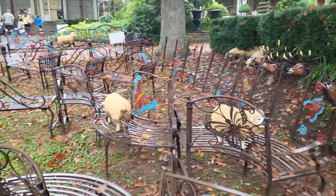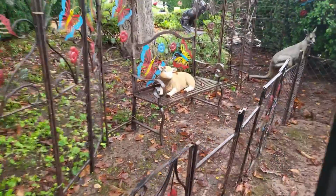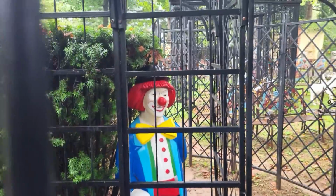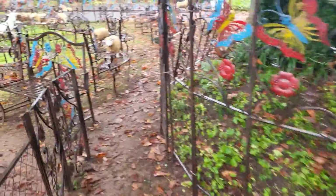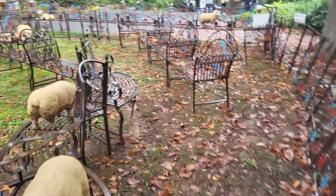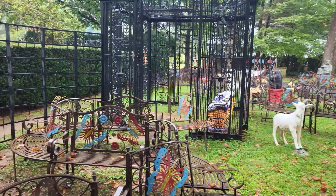Again, all this stuff is for sale, so if you see something you like, you can text the owner. He'll give you a price. Go back here to the sheep. There's a nice little cloud over there. Yeah, so you got the idea. So that's a nice little maze. Pretty fun. You can walk around.